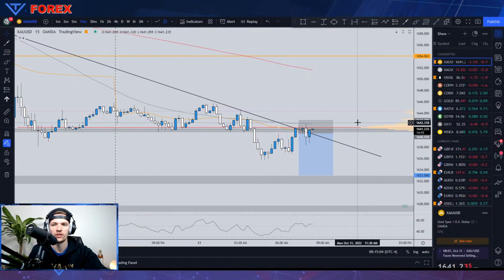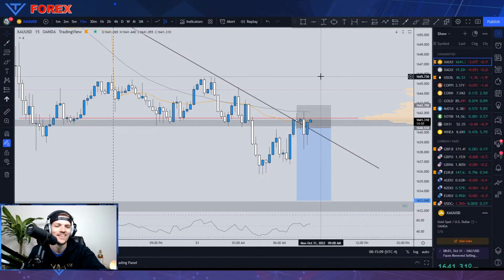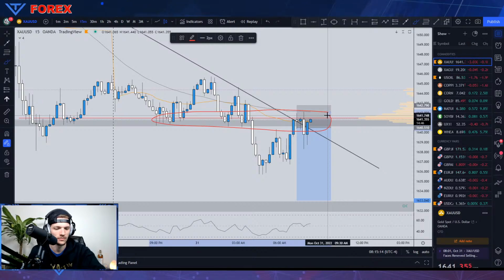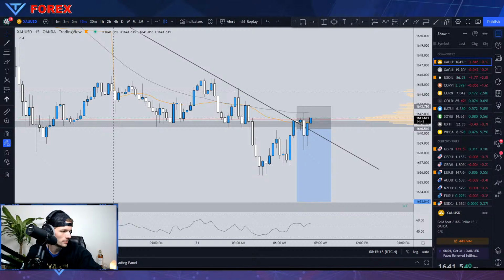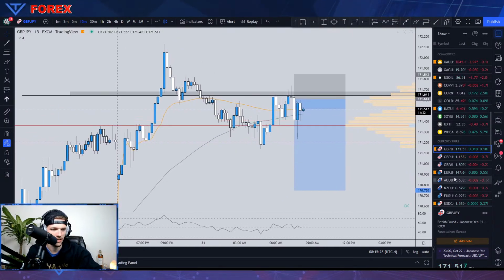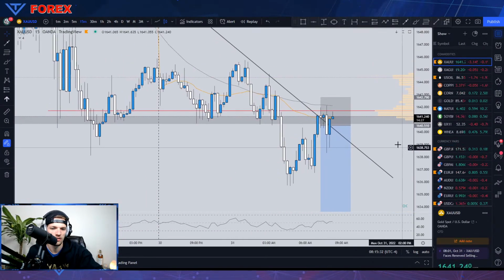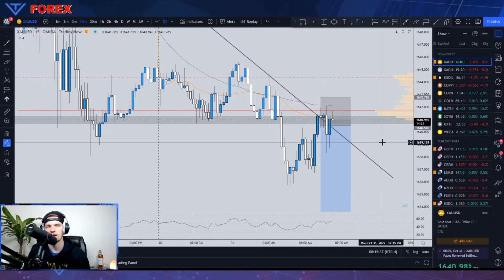All right, 15-minute close. Nice, ugly calls, 15-minute. It's just sitting in this tug of war area here for gold. Pound yen, 15-minute close. Everything's just kind of consolidating right now. It's hanging out. Gold retested this area. Probably going to roll over and head back down. So a lot of consolidation right now.